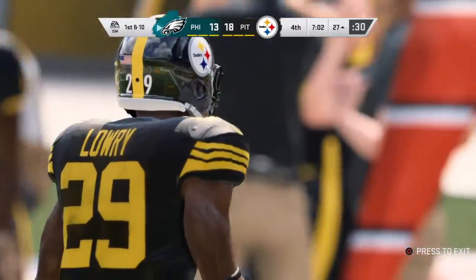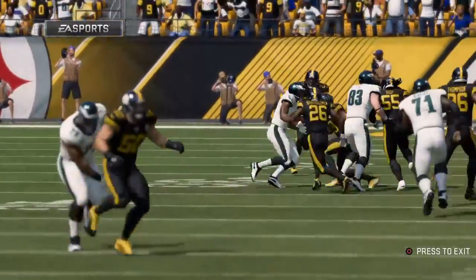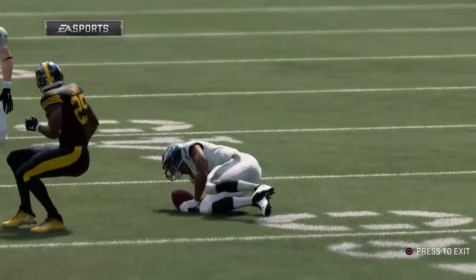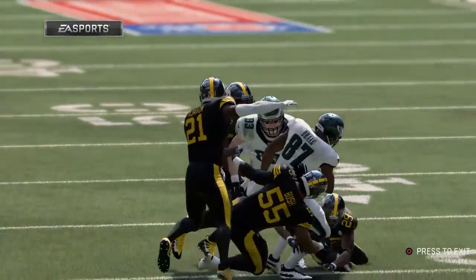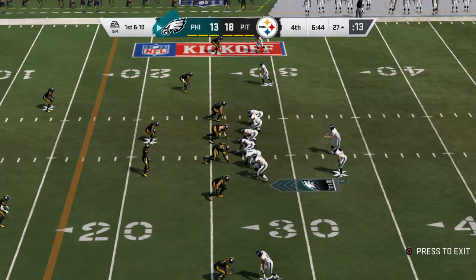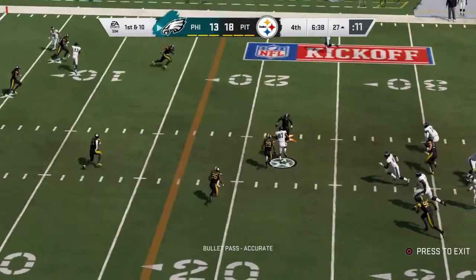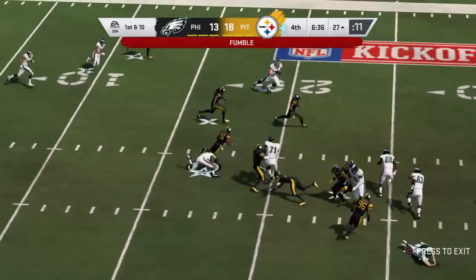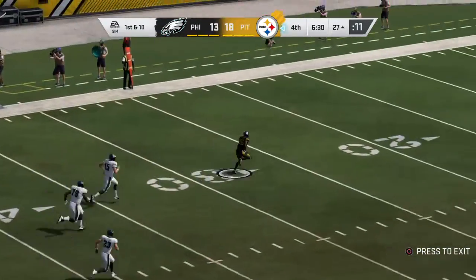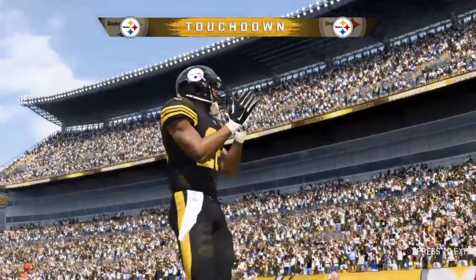They sure put the coverage guys in a stress on that one. They thought they were going deep. Ends up curling inside for a nice chunk of yardage. They'll look to throw on first down with Josh Rosen. It's complete to Drake. Oh, no, he lost the football. And it's picked up by the Steelers. He's at the 50, 30, the 20, 10. And he's in for 6 and a Steeler touchdown.